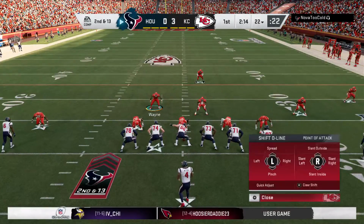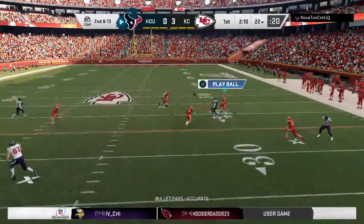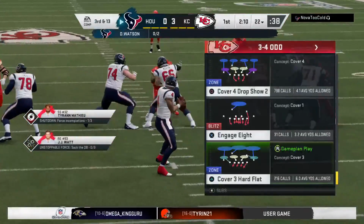A 3-yard loss to start the drive. They'll look to make that up and then some on 2nd and 13. They try to throw on 2nd down, but this one is incomplete.